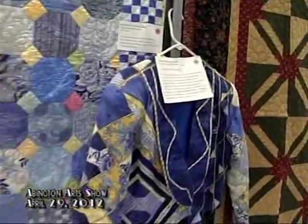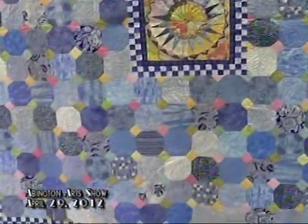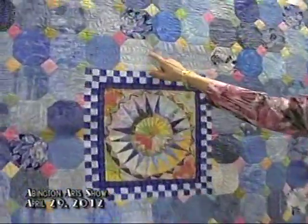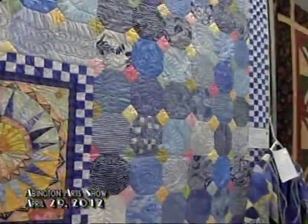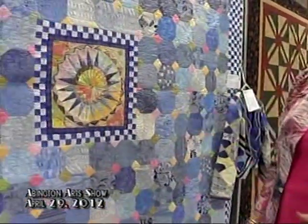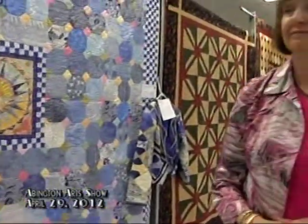She's liked it hanging next to the blue quilt. This is Jean Aurelio's from Cohasset again, and there's a lot of really nice feather designs quilted in. It's called Feathers, and that's a very traditional sort of quilting design, and machine quilters love doing this because it's very flowing and really leads your eye around the quilt and gives it a lot of dimension. She put the center piece, which is a paper pieced Mariner's Compass, and it's set off by the blue snowball blocks.